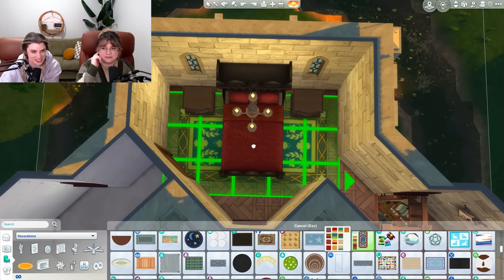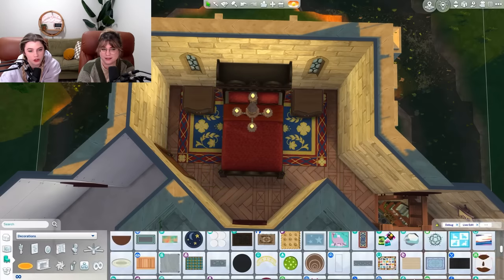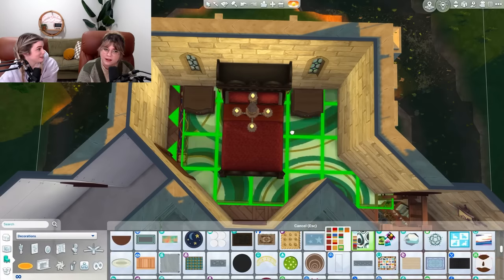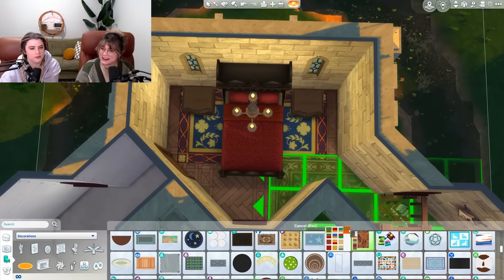Look at this. This is one of those get famous rugs that has all the insane swatches. This rug and this rug. Same rug. How? Are we supposed to remember any of this is here? I am literally forgetting it as we speak.